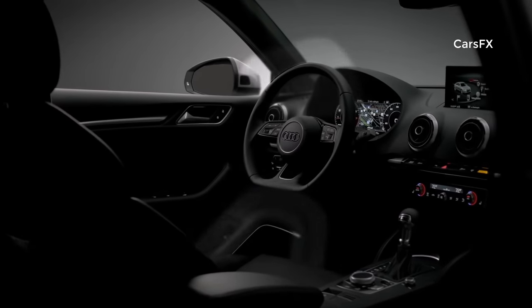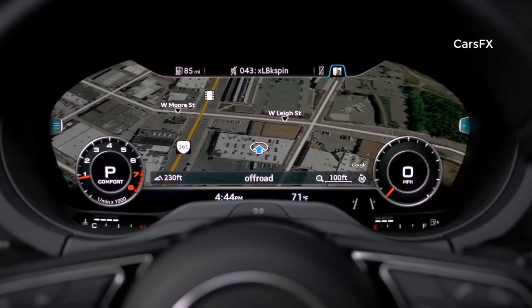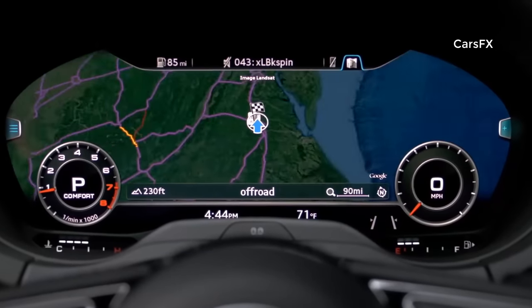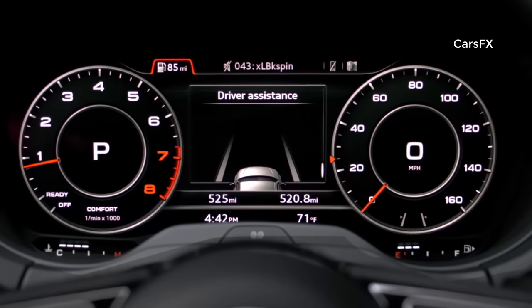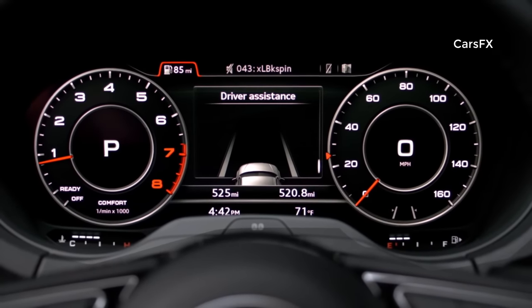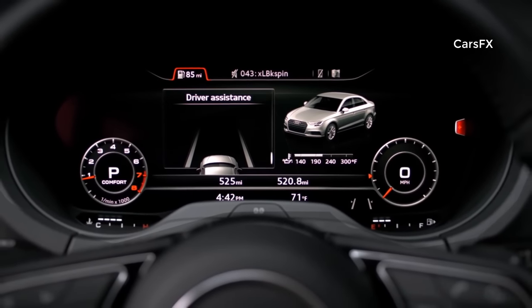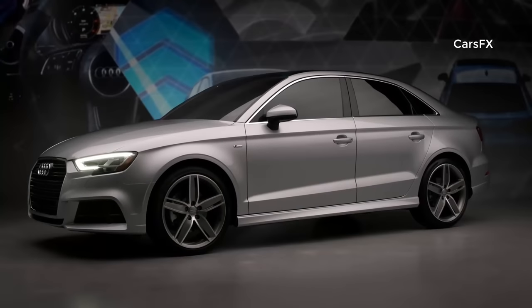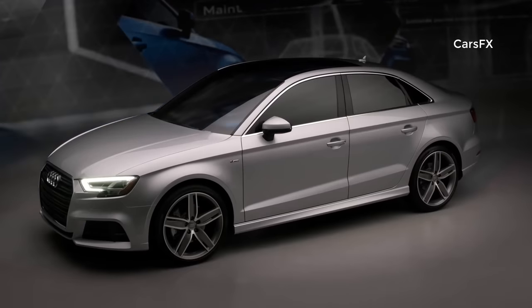sound. The available virtual cockpit, with its 12.3-inch display, renders a beautiful instrument cluster that moves at 60 frames per second, thanks to the NVIDIA quad-core processor. Classic mode offers a crisp and clear view of the traditional speedometer and tachometer, while infotainment mode minimizes the classic gauges in favor of navigation and other visuals. With available driver assistance systems, the A3 raises the bar of drive technology in the premium compact.